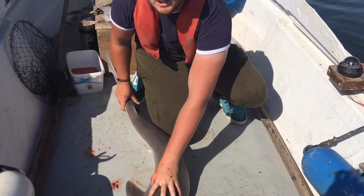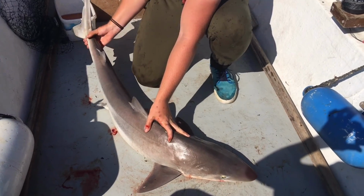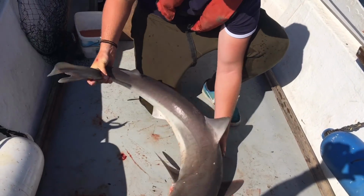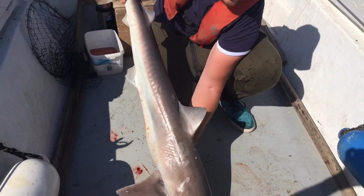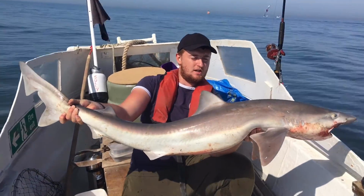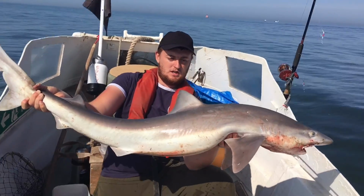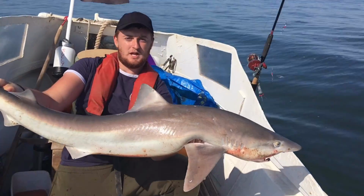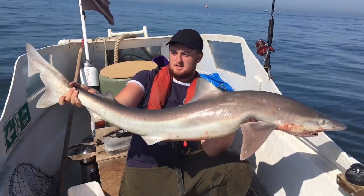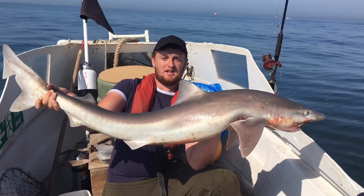Fantastic. We've had a 25.5 pounder. Let's see if I can hold him up. Gotta watch the teeth. He's very lively. There we go. 25.5 pounds. Beautiful fish. Over the moon with that one. Took a bit of mackerel, gave us some awesome jumps to the camera. I think we got some footage. So we'll show you that later.